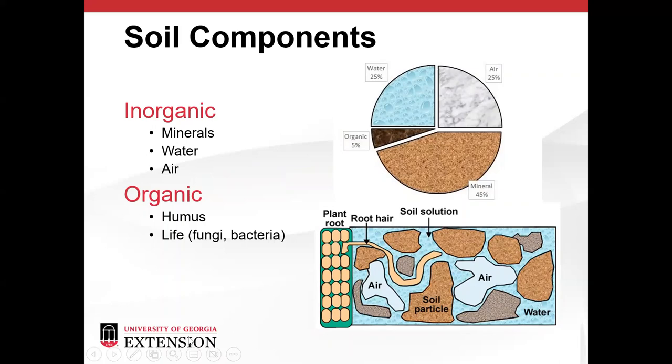This is a cross-section drawing of a plant root. You can see this little root hair going out in between the soil particles. You can see there's a lot of water, a lot of air, and then these little particles in there. If you think about that in those terms, there's a lot more going on in soil than just the stuff the roots are in.